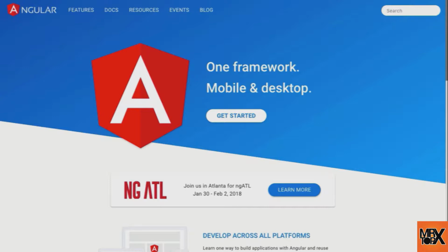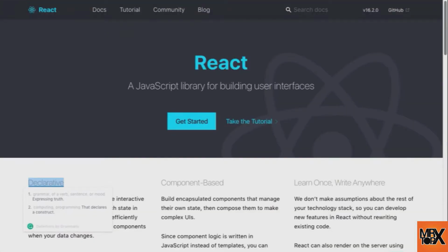Another one that we've heard of is React. Now, React is a really popular JavaScript library for building front-end applications. And this is where it gets pretty cool.